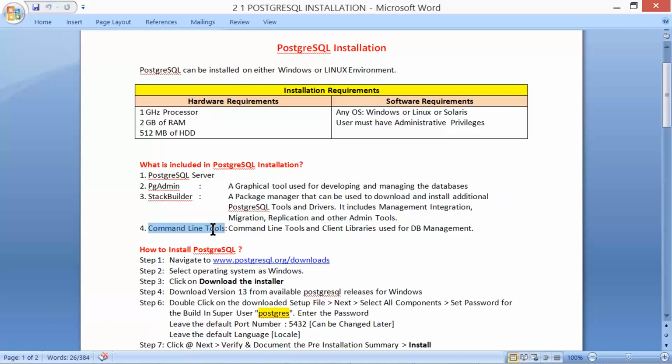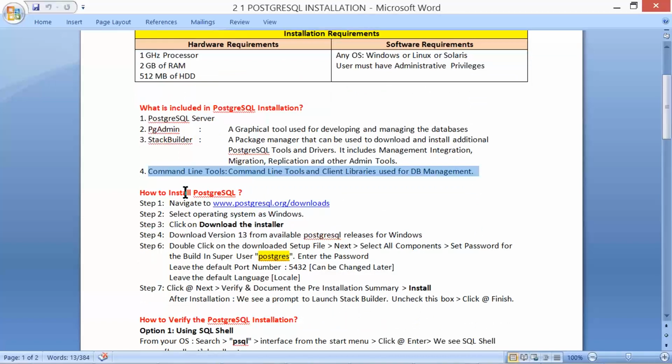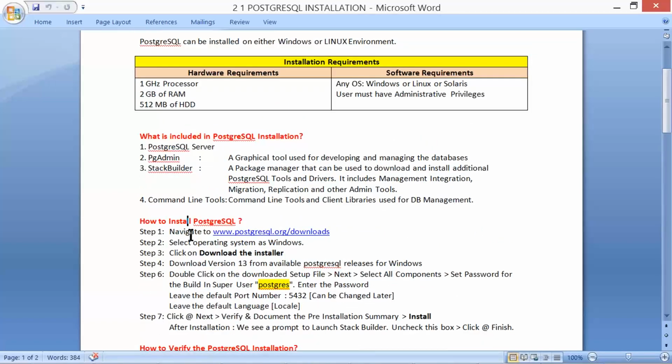Then we have command line tools, the command line tools and client libraries. Like for example, we have something called PSQL shell, also called SQL shell, and other command line tools for easy database management activities. A simple, straightforward process for installation. Let's do it carefully.